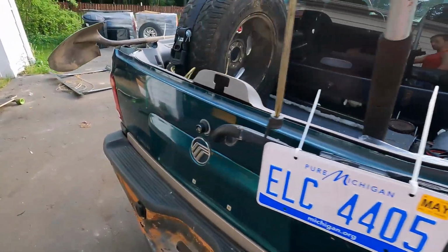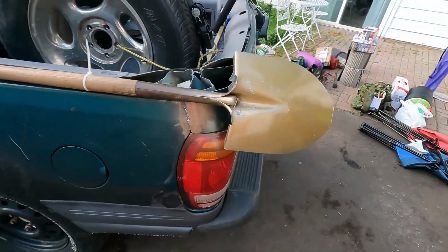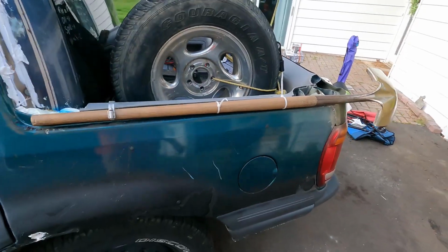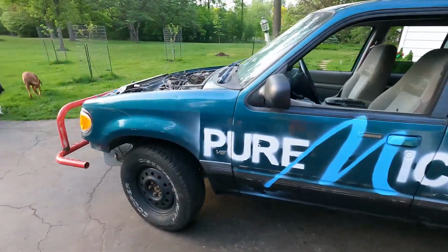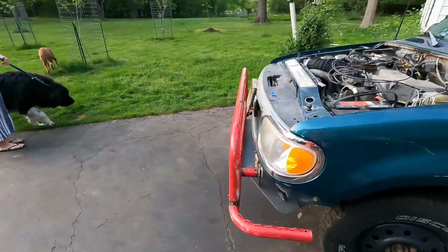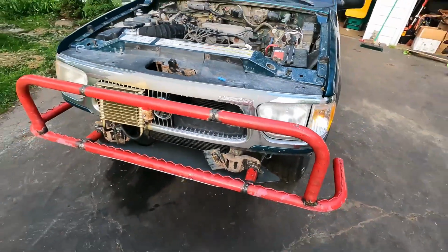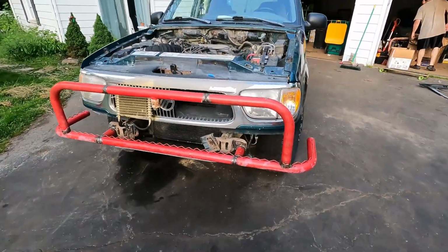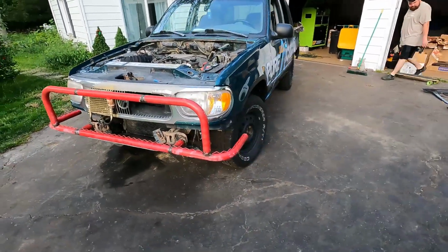All right. What else? Custom paint job. Golden shovels. Shovel's still wet. Oh, we got to go over the bull bar. Heck yeah. Might be good for pushing. Probably not for much else. But it looks absolutely hilarious. It's like a clown shoe.